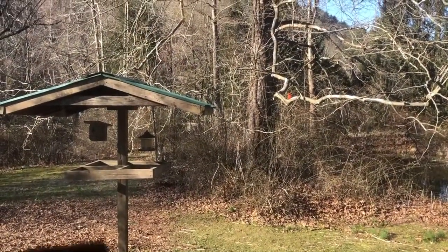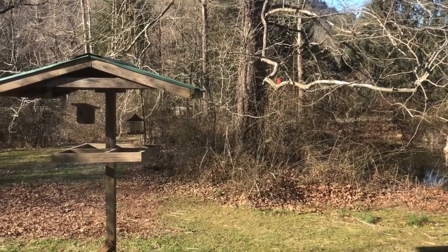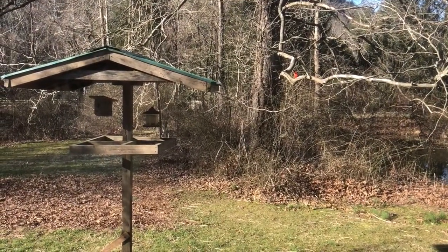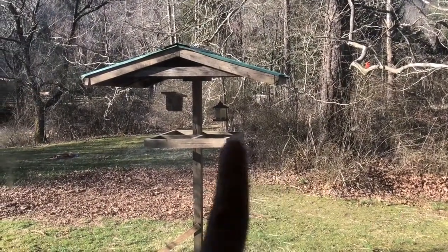Oh, look at the little cardinal on the tree. I don't know if you guys can see him. He's right there in the tree, and his little wifey is around somewhere. She's brown with a little bit of reddish orange on her. Anyway, so I put this bird feeder. Right, there's the bird feeder.